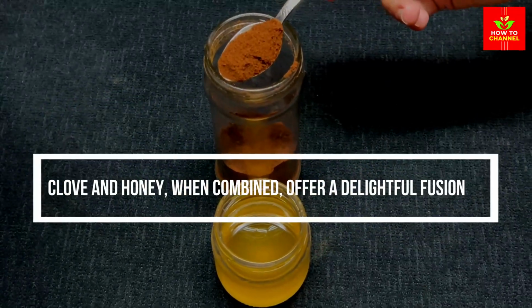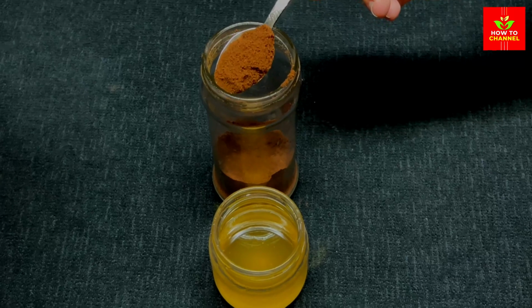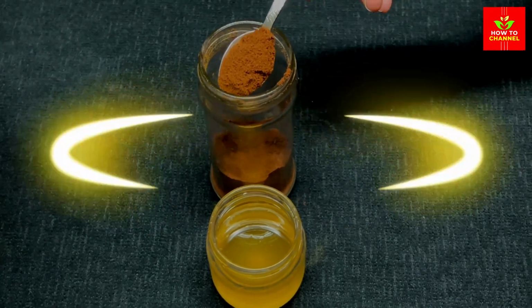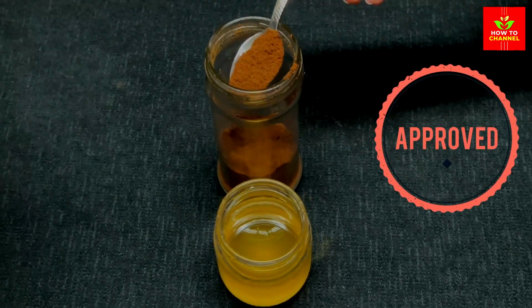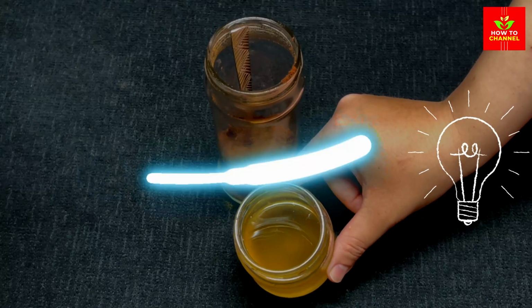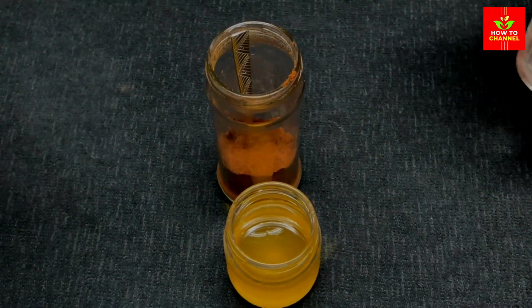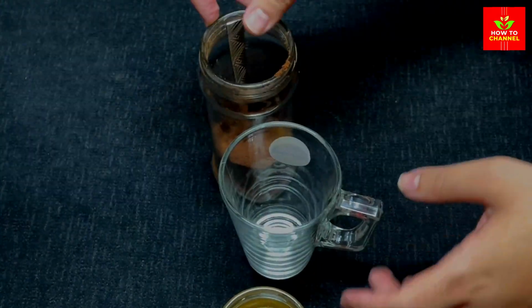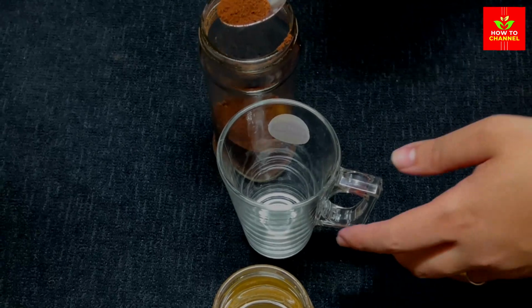Clove and honey, when combined, offer a delightful fusion of flavors and a multitude of health benefits. Cloves, derived from the dried flower buds of the Syzygium aromaticum tree, are renowned for their rich, warm, and slightly spicy taste. They are a potent source of antioxidants and possess anti-inflammatory properties, making them excellent for boosting the immune system and aiding in digestion.